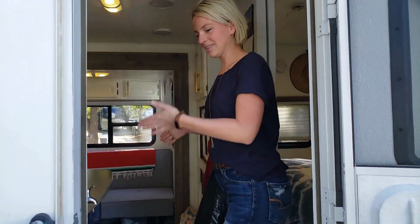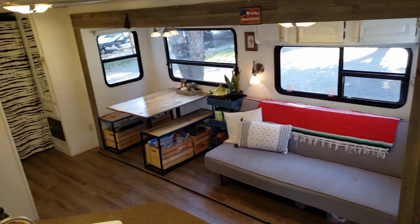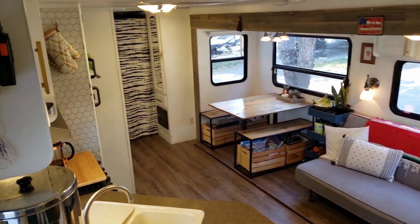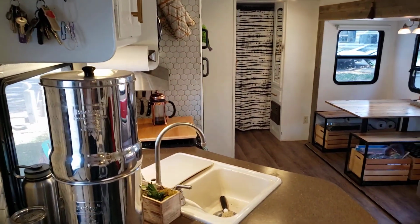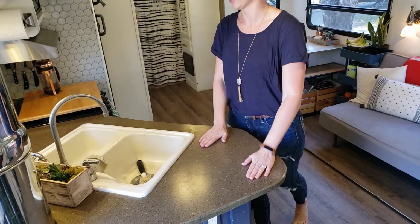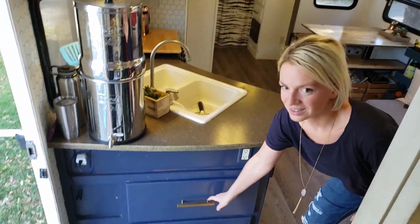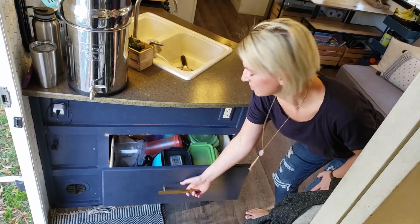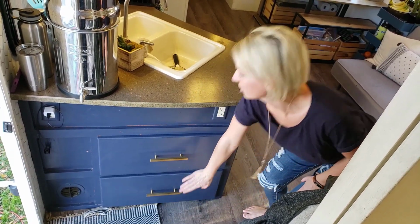Okay, now we'll come into the great room. Here we have our living room, kitchen, dining room, hallway, family room. Our kitchen is tiny. This is the amount of counter space that we have to work with. We do have some kitchen storage. You can see drawers here for food storage, a blender, and our cookware there.